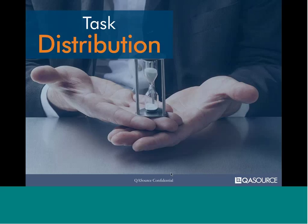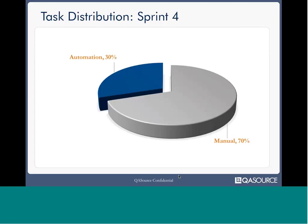One of the challenges that I have is that whenever we are in crunch mode, we tend to move our automation resources to do manual testing, because manual progress can be easily seen. The next chart I'm going to show you is very, very simple, but believe me, it's one you really need to pay attention to, because you have resources defined up front: how much should be on automation and how much should be on manual. That's what we call a task distribution chart.